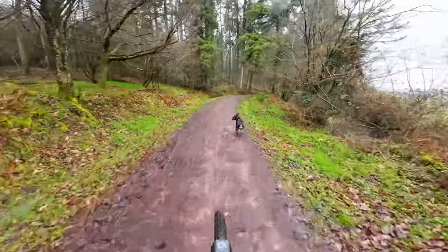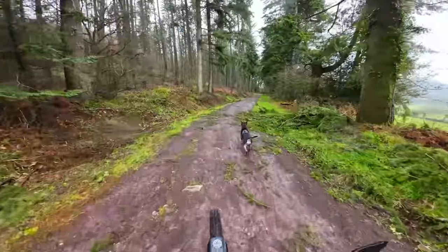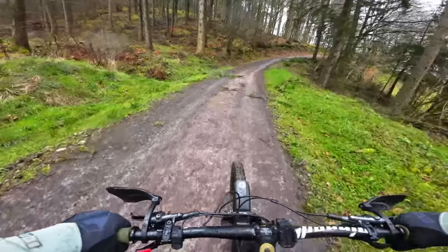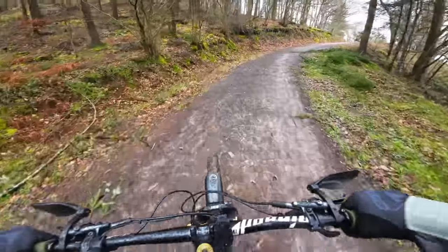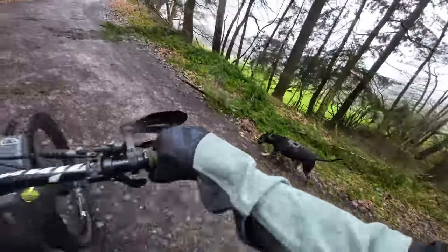Now they're not known for their intelligence, Bull Terriers. They're known for being hilarious dogs, real characters. So I'm definitely going to have to be careful with him being like that. It is set in eco only, so I'm not tiring him out on the climbs. It's a pretty similar pace to if I was on the lightweight cross country bike up the hills.